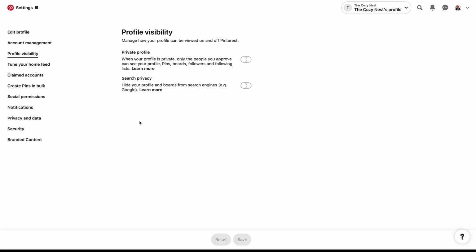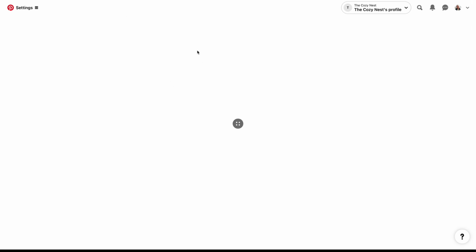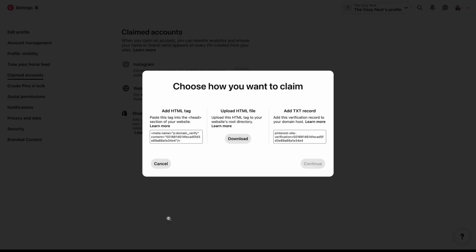What you do want to do is go into profile visibility. Make sure none of these are checked because that's going to set your profile to private. Keep your home feed turned on. That's going to be super important. And this is where it gets interesting. On the left-hand side, you want to claim your website. Now, this is where it gets super interesting. So you have to use one of these options to claim your website.